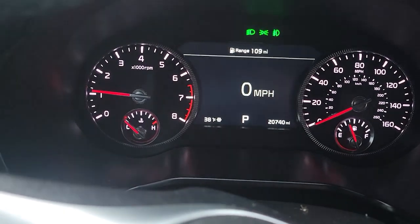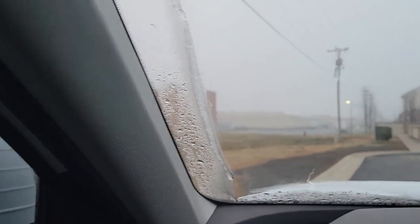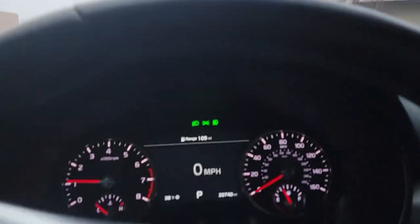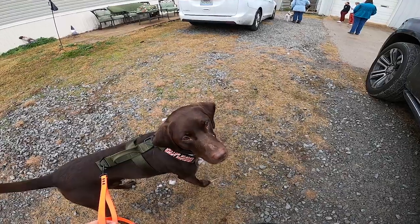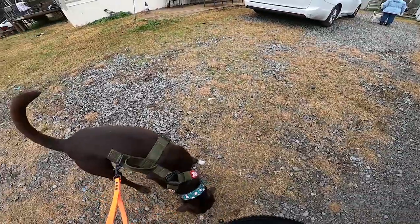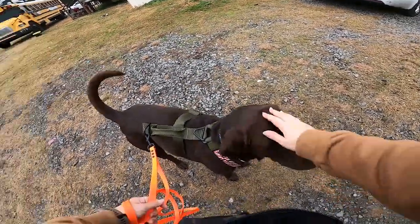The car says it's 38 and there's some ice. We had some ice on the windshield this morning, but ooh, it's cold. Look at that bubble. Is it my gummy?